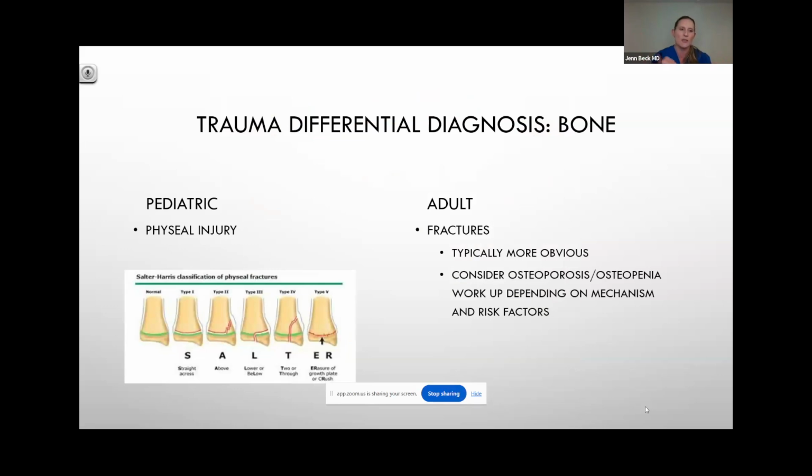Here's a big difference between the pediatric and adult side: pediatric bone is much more flexible, much more soft than the adult bone. Adult bone is hard, rigid. When it breaks, it breaks. It's typically a much more obvious fracture. And really the big thing as you're doing that is trying to decide, looking at your x-rays, if there are any other signs of osteoporosis, osteopenia, other things that you could be working up beyond just the broken bone that's there.